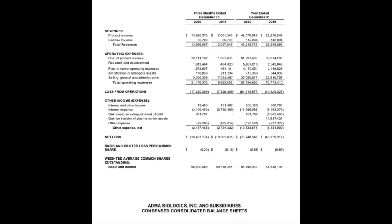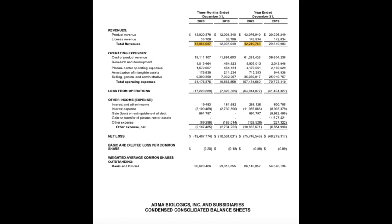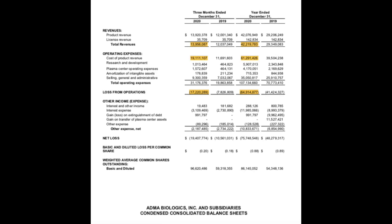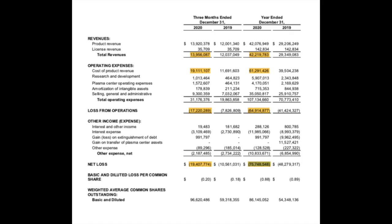And in terms of ADMA's operations, we can see that they increased their total revenue both quarter over quarter and year over year. But with that said, ADMA is still taking significant losses from their operations, which grew substantially both quarter over quarter and year over year, with those losses largely stemming from the cost of product production. And with ADMA Biologics seeing an increasing net loss for both the quarter and the year in the sum of $19.4 million and $75.7 million, respectively.